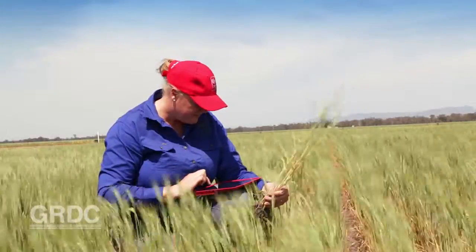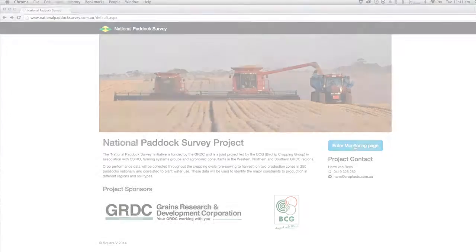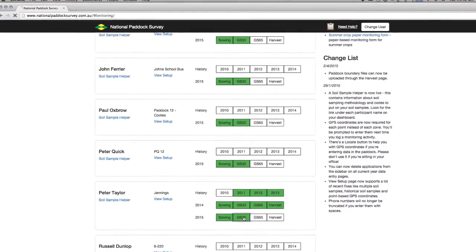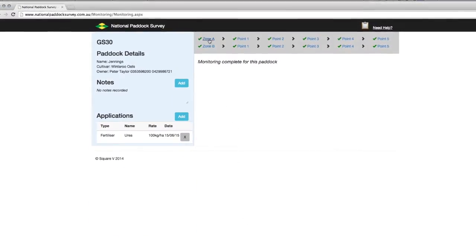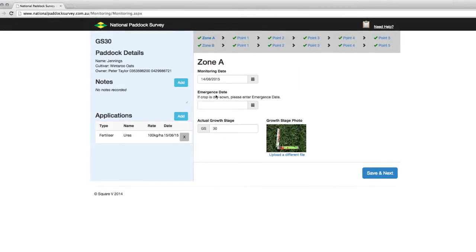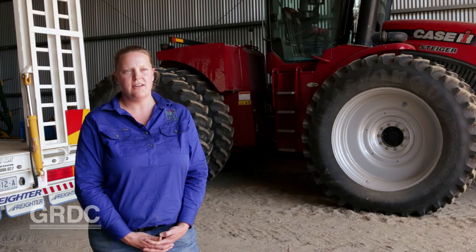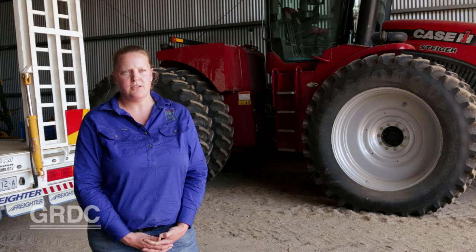So through the data that's collected throughout the season, we can look at what things, whether it be weeds, disease or some other constraint, are limiting production and creating those yield gaps. And from that we can generate the reports at the end of the season that go back to the grower to highlight how his crops performed, what it could have achieved, and therefore what the gaps are and what's causing that gap.